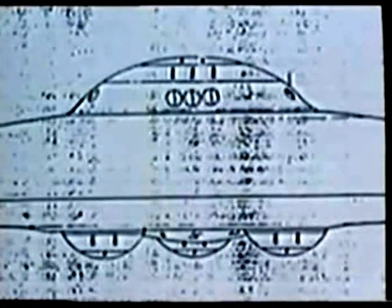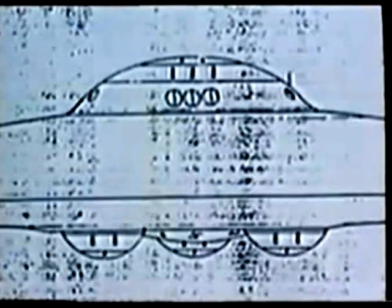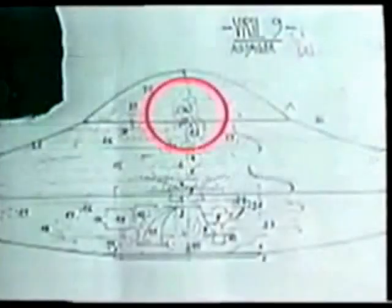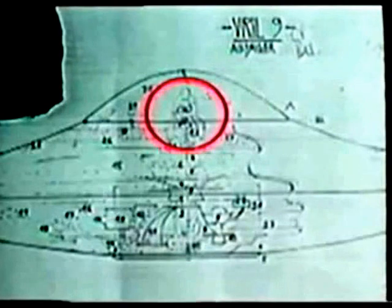Plans have been discovered for much larger craft. This Honeyboo 4 had several guns. There is also evidence of small, highly manoeuvrable craft. There were 17 vril of 11.5 metres with a speed of 2,900 kilometres per hour with remote control gun. On this vril 9 plan we can see the cockpit of this one-man craft.